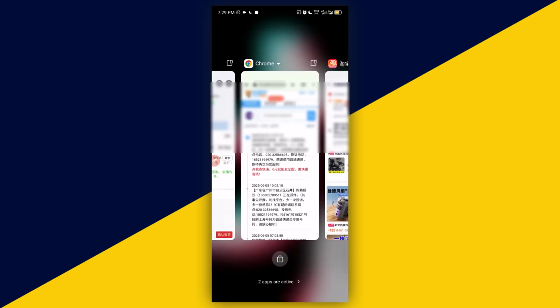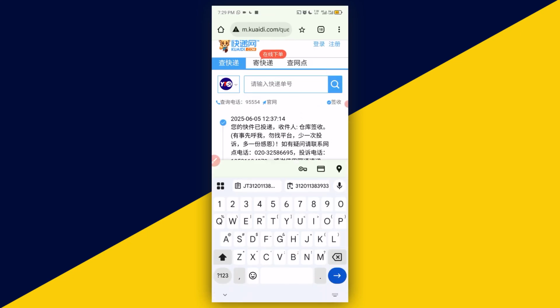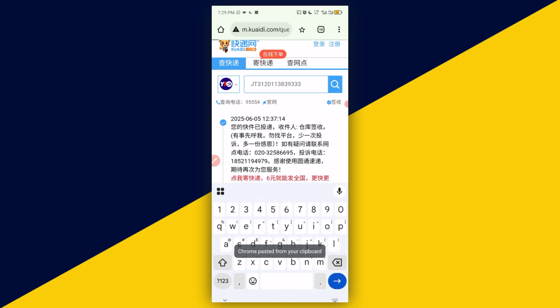Then I'm going to go back from here now, and I'll go to the website right here. I'll click and hold down. Then I'll make sure I delete the current one. I'll click and hold down again and paste the new tracking number. I'll click on search right here.